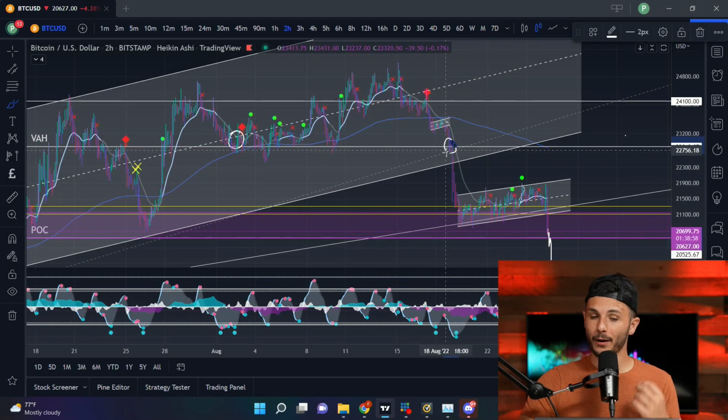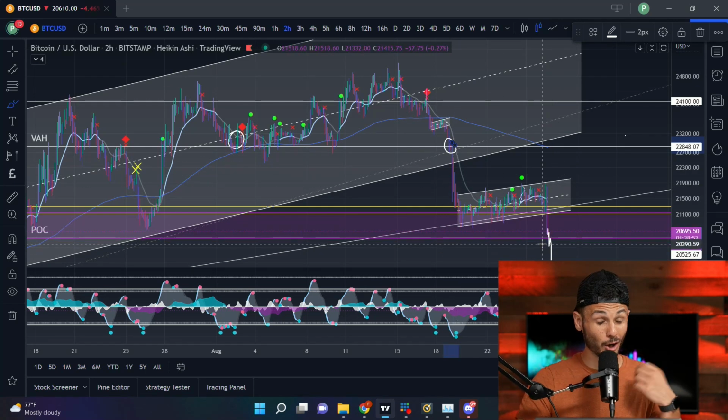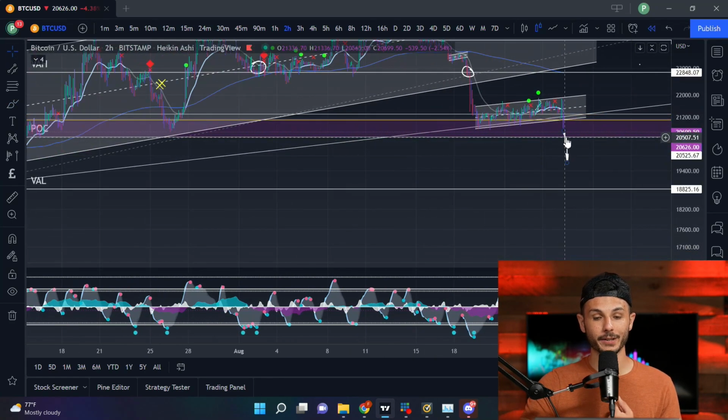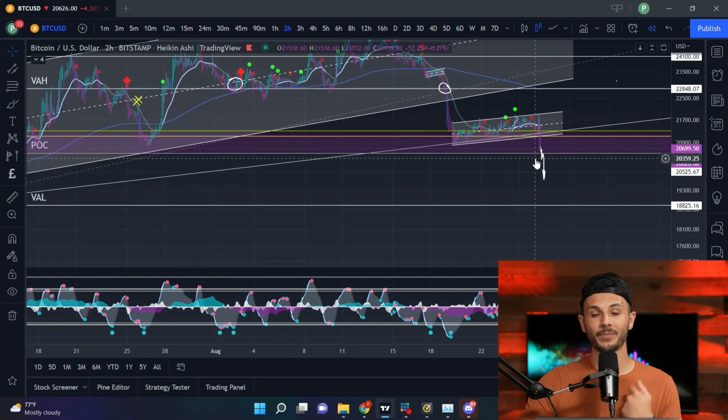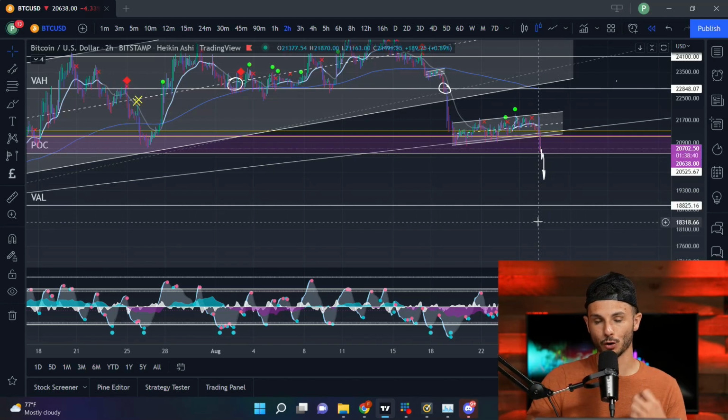So I knew that if we lost this level, it'd be highly likely that we come closer towards this point of control, which we are currently coming down to test. And similar to that, if we do lose this POC, bearishly retest, it is likely that we will get sucked down to the value area low. And this would be the next level I'm looking for a strong bounce.